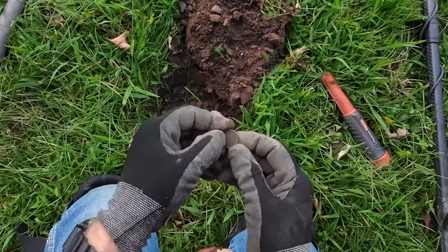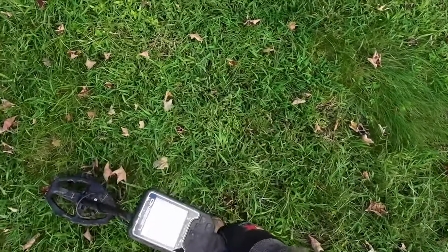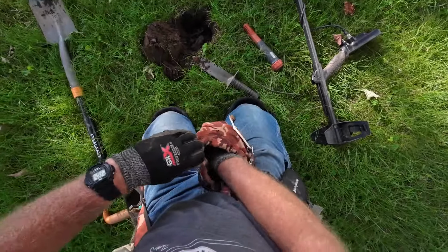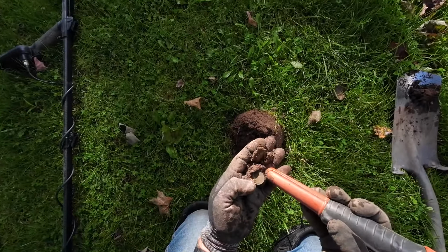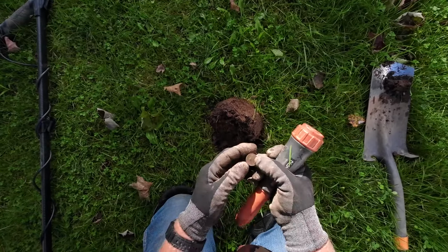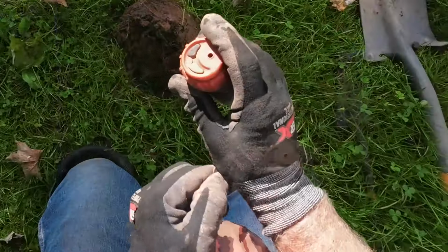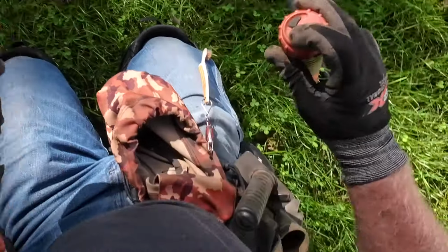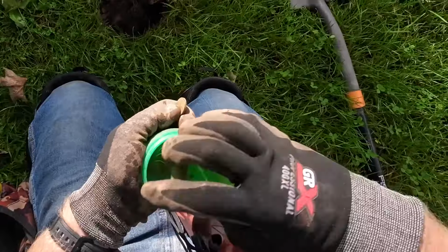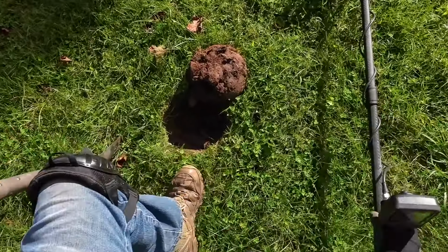Another nickel. What in the world? Triple nickels now. On to the next. Can you believe that? How does a zincoln get that far down? Well, that looks like another... I don't know what the deal is. It's a nickel night. 1960. And in fabulous condition. On to the next.